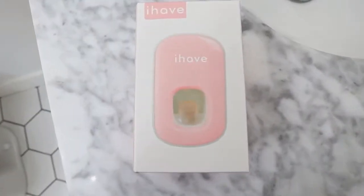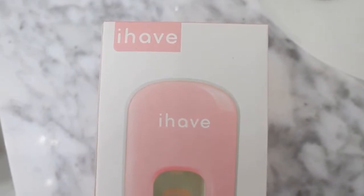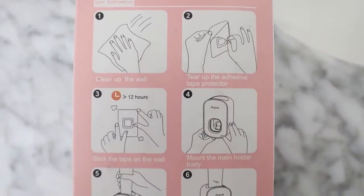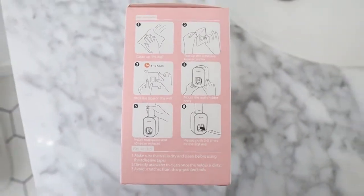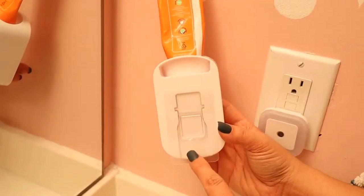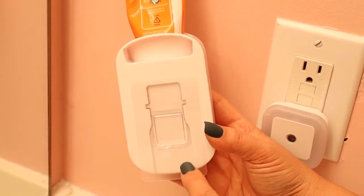This eliminates so much mess. You can keep it in the dispenser. It basically seals it up whenever you're not using it. I absolutely love this. Now, I have it in pink, but it comes in other colors as well. Yes, this comes in gray as well as black, and you can also get little hooks that go on the bottom of it to hang up your toothbrush. If you'd prefer to have the toothbrush and the toothpaste all in one place, you can do that as well.